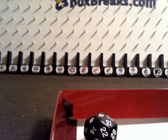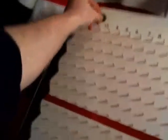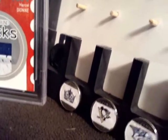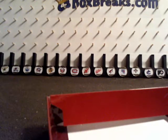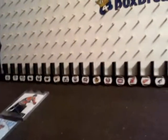Gonna jot that down. Second one is the Kreider rookie from Artifacts. Dropping down number three. Oh! Looks like Dionne's going somewhere anyway. Into the Legends bonus. All right. Bye-bye, Dionne. I guess it won't be double Dionne next on Friday. So, we'll give away the Dionne first, and then we'll move on to the Kreider.